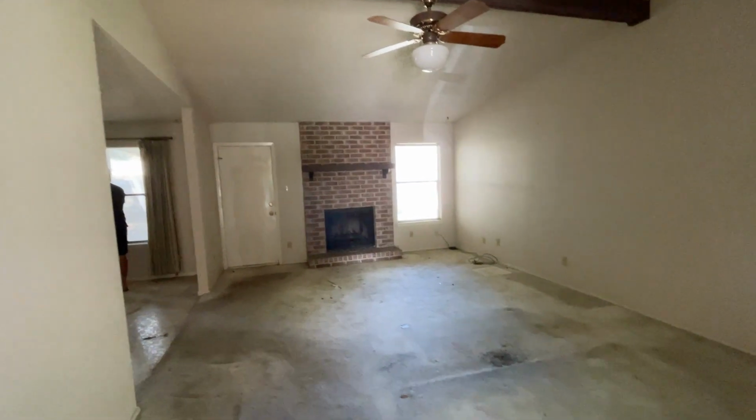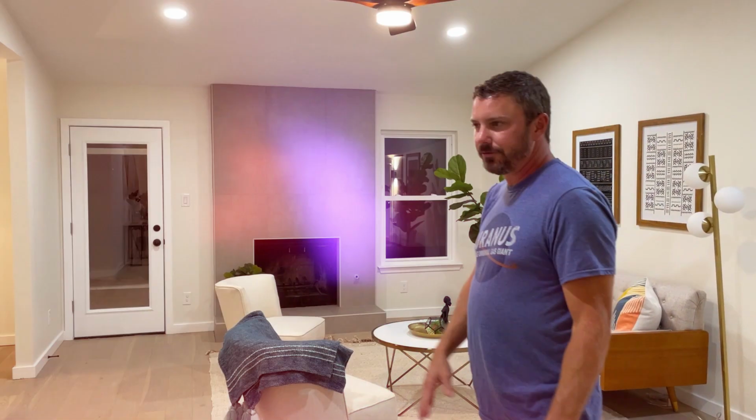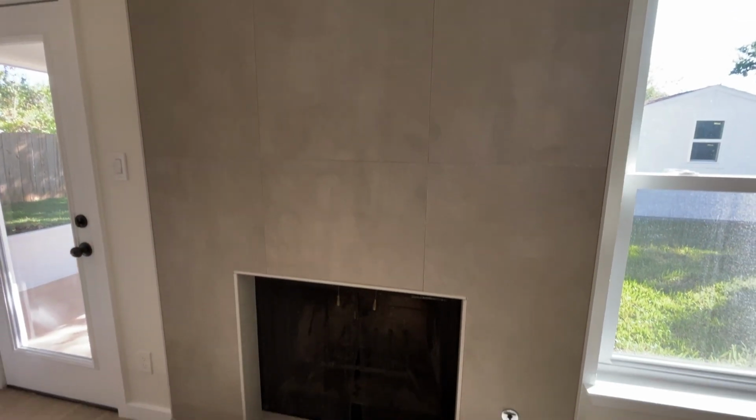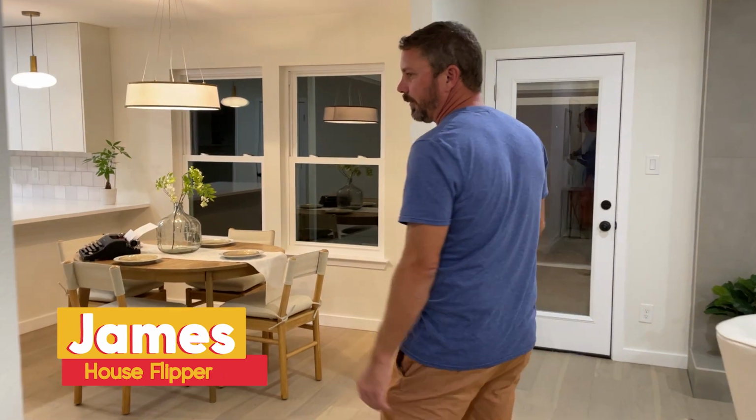We changed out everything: new floors, baseboards, paint, scraped the ceilings, redid the fireplace. This was a brick fireplace before, so we refinished it with some nice large format tile, to give it a more modern look.